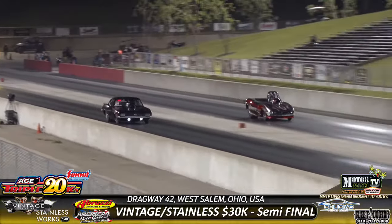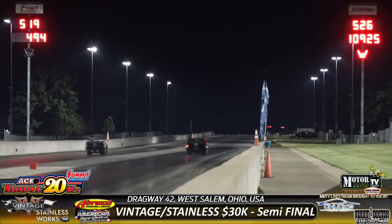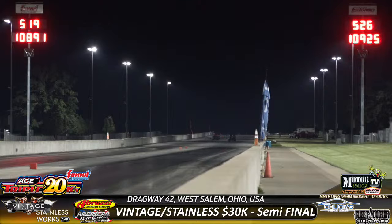Bob Mosier goes 5,000 red. Jeff Fenn heads to the final round with an 18 green lap. That was the competition side of the semifinal. Mosier was dialed 494, but goes 5,000 red at 3. Jeff Fenn heads to the final round here tonight.